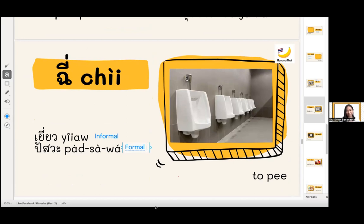Depends on how you use it. One second, I think I made a mistake with the slide. It has to be ปัสสาวะ, like this. But in Thai, in spoken language, we say ปัสสาวะ, not the written pronunciation. We say ปัสสาวะ.